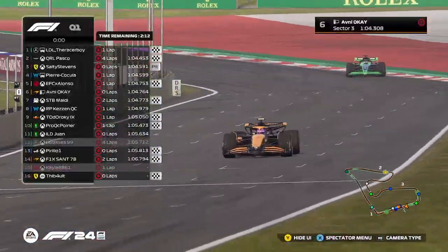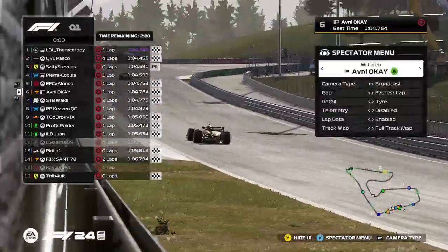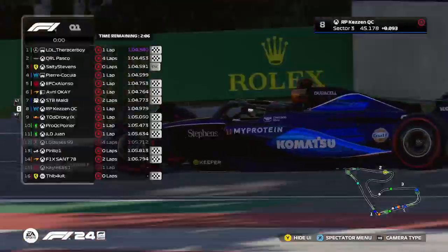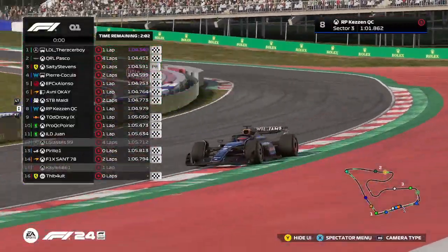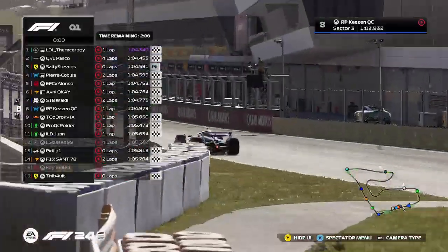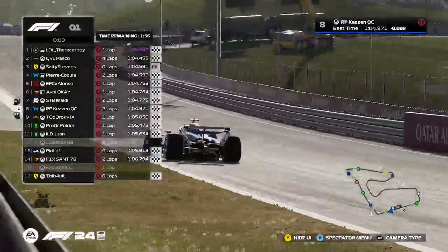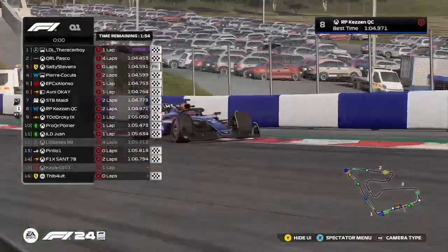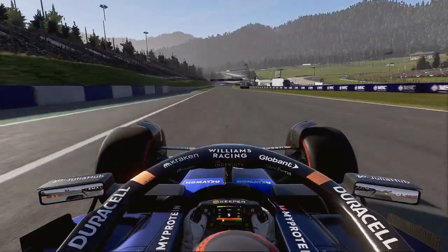So what's Anvi going to be able to do? You see Alonso goes 5th. Anvi goes into 6th. Keeson is probably one of your last cars to cross the line. He's 93 thousandths of a second down on his second sector split, so he's going to have to find a little bit in this final sector. And he's 8 thousandths of a second quicker. No improvements on his position, but he has improved by 8 thousandths. So that is your qualifying.